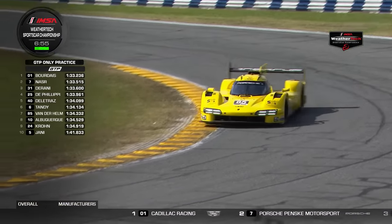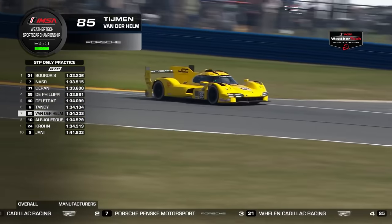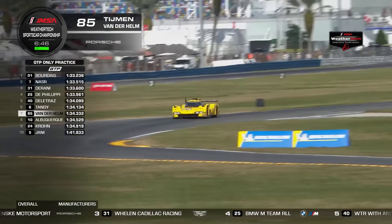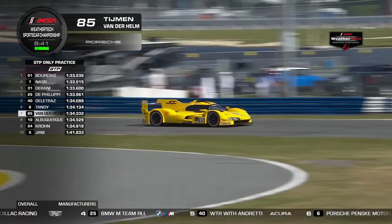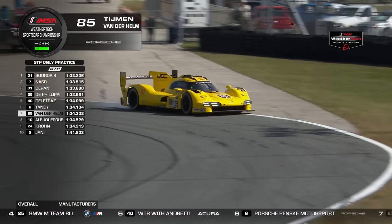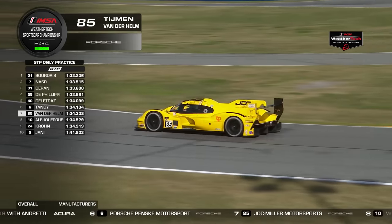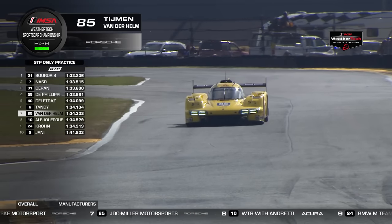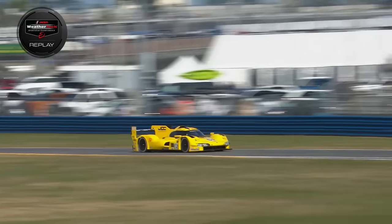We've got half the field in the pit lane at the moment. In the pits, the 01 is the quickest car at the moment with that 1:33.2, Sebastien Bourdais. The number five is in the pit lane, well, actually that's gone behind the wall now, the Proton Competition car. The number six and seven, the two Porsche Penske Motorsport cars, and the number 10, the traditional Wayne Taylor Racing with Acura. Andretti, Filipe Albuquerque's brought that car back into the pit lane as well. Out on the circuit at the moment.